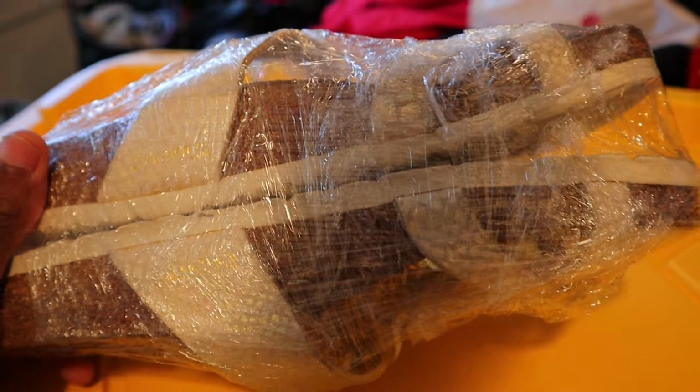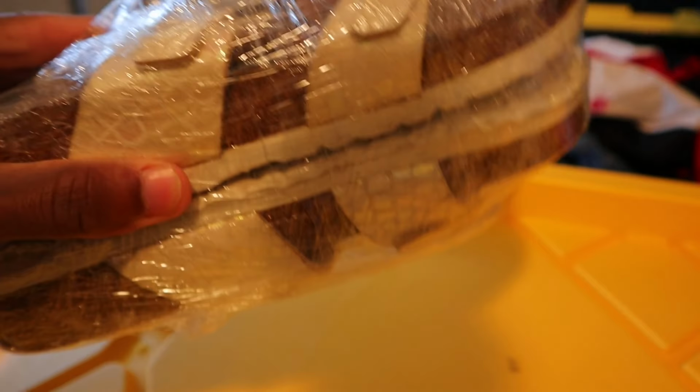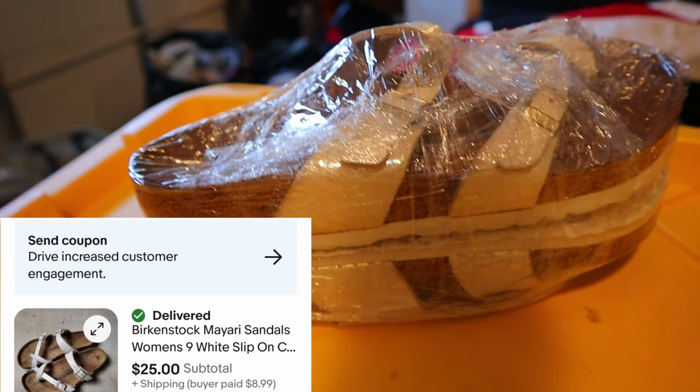So these are just your basic Birkenstock sandals. I already have them plastic wrapped because I haven't had these long. I think they've only been around for under 2 weeks, so they're just ready to head out of here. Found these down at the Goodwill bins, like I said, probably a couple weeks ago. Let's just say $2, and they sold for $25 plus shipping. So this is just a day-to-day sale, easy money.